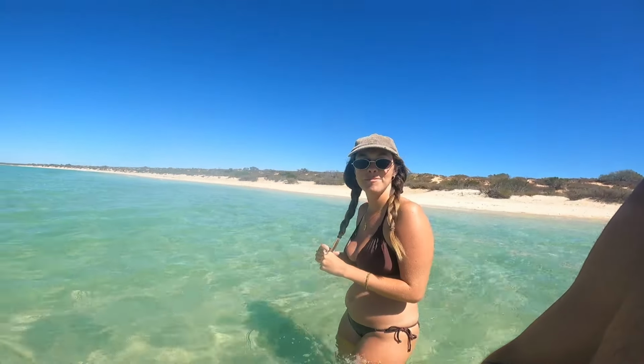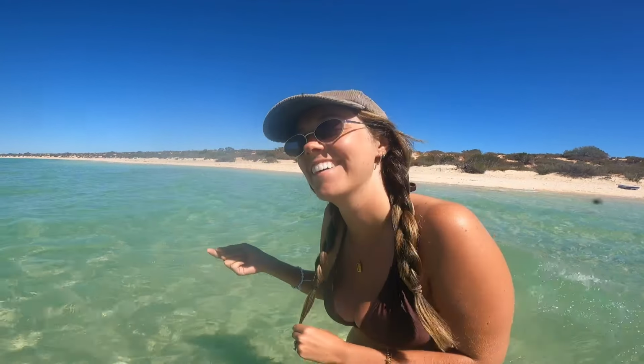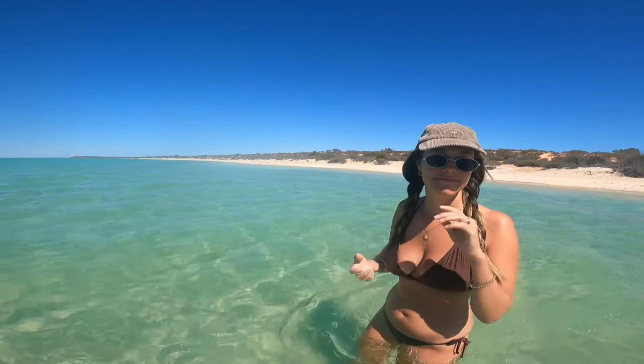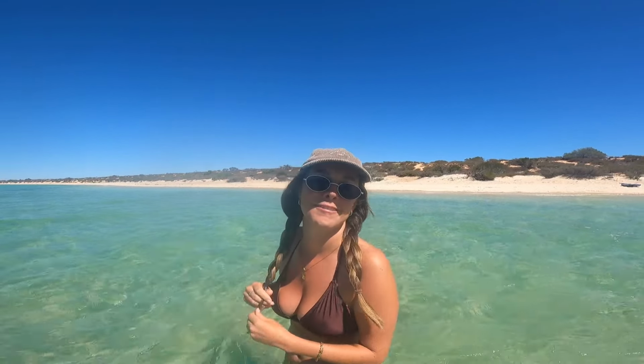Well, look who's coming in the water with me. Hi. It's becoming more common. As we get higher, the water gets warmer, so I get in more. It's true. It's definitely been in more than the start of the holiday. Although I don't blame you, South Australia was a little bit cold. Yeah, the only reason I got in down there was because it was your birthday.